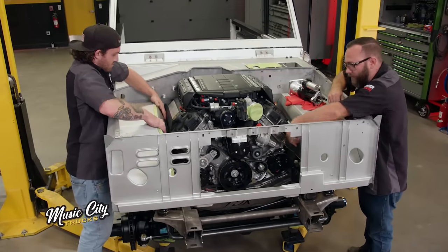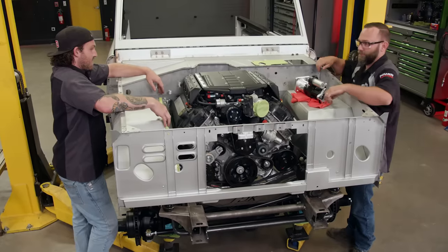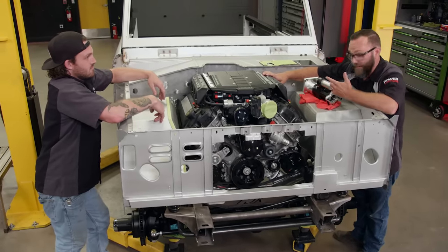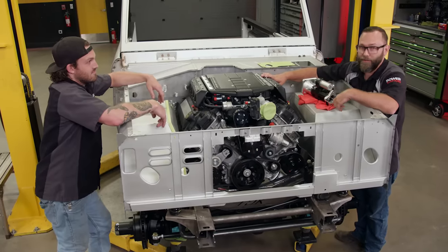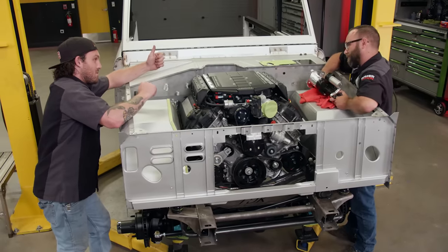Power steering pump clears. Valve covers don't touch. Headers are free. And doesn't hit the firewall. I mean, it's tight, but it fits. If the hood closes, we're good to go, other than this throttle body, which we'll figure out later. So it's time to move on to some other things that may require some trimming on the body, like the Hydro Boost here and a couple other things. Yeah, well, while you do that, something just showed up, and I'm gonna go grab that.